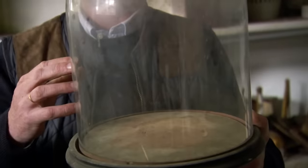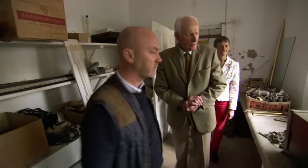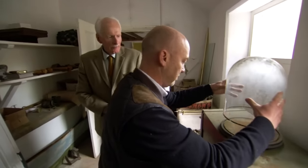19th-century glass domes were individually hand-blown by skilled Victorian artisans and kept the dust off rare or precious items. This one could fetch £200. What's this one worth?